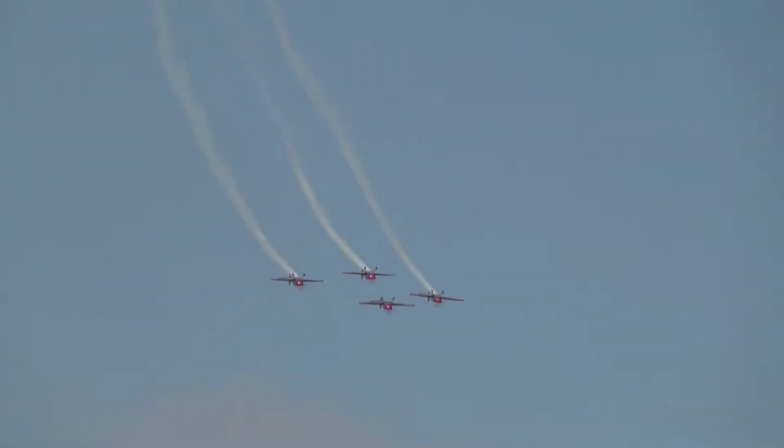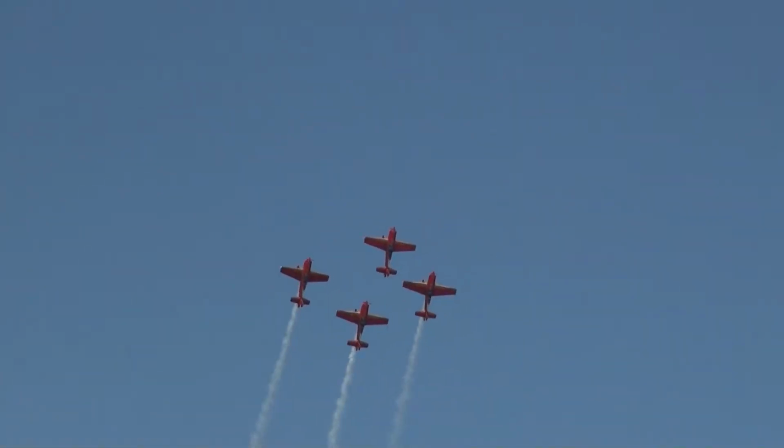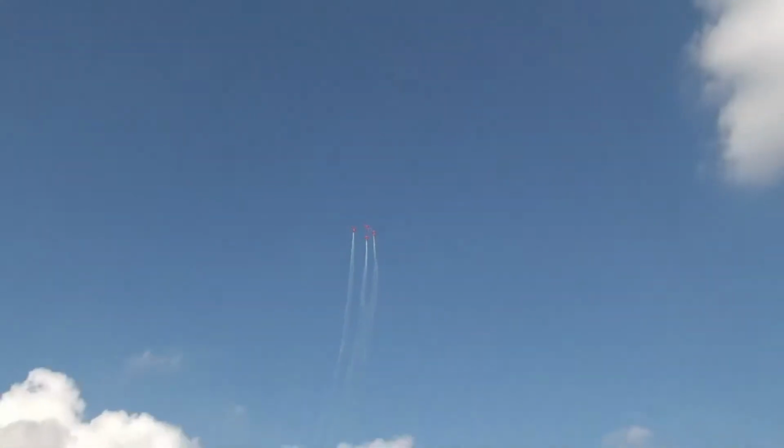Minus 4G in formation. What does that feel like? Ask my wife. Makes you look like a gremlin inside the cockpit.